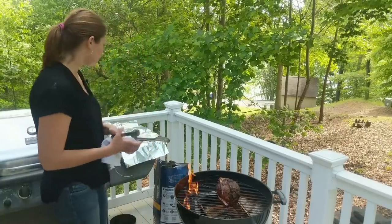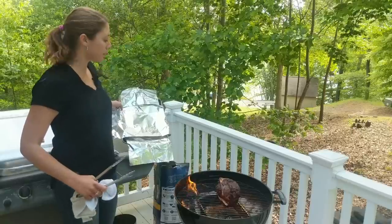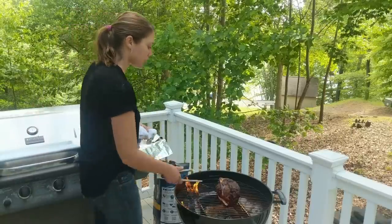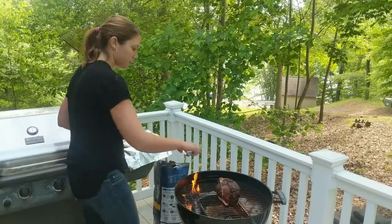So the only thing you have to do is take two sheets of aluminum foil, ideally heavy duty aluminum foil, and double wrap it and just keep it really tight and nice. And you want to pull out the probe.